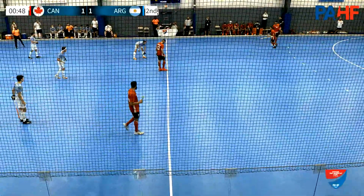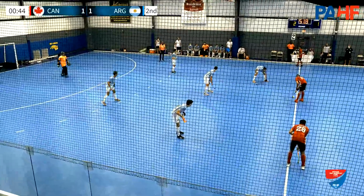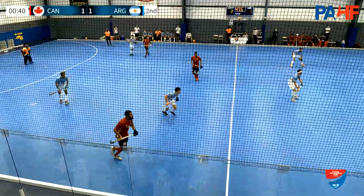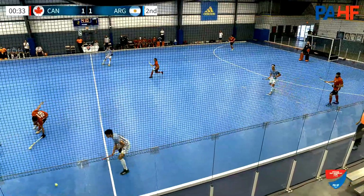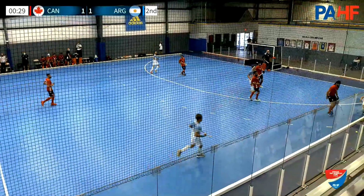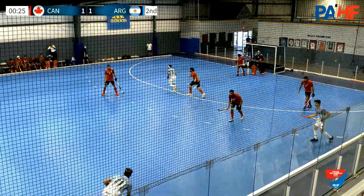Umpire indicating that everybody's got to be 1 meter away. We have less than 1 minute to go in the second period. Argentina was complaining that one of the Canadian players had crossed the center line before the ball was put into play. A fair complaint, but that's why they just reset the center pass as opposed to penalizing either one of the teams.